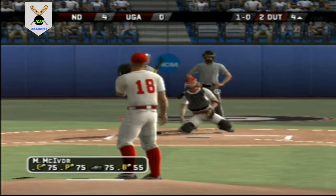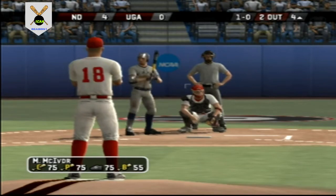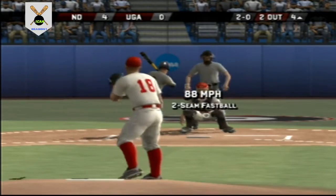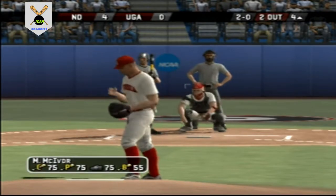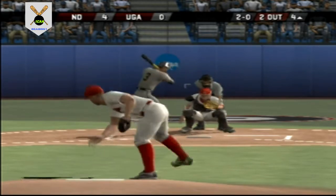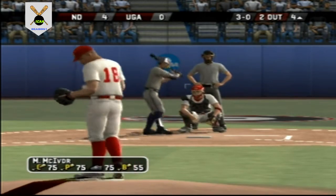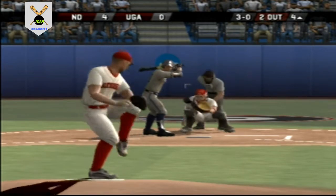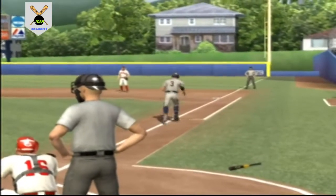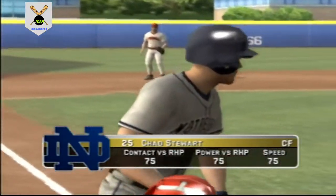Takes a tailing fastball. Just missed with a fastball. Breaking ball outside off of the plate. He missed four straight times to give up the walk. Number 25 is 0-for-2 today.